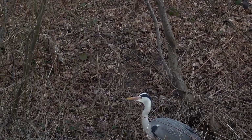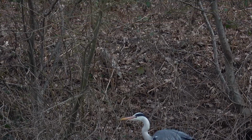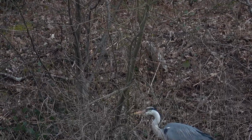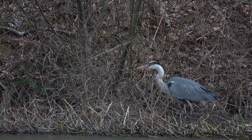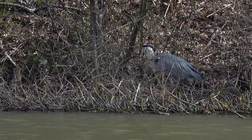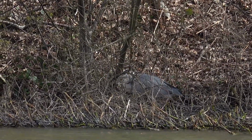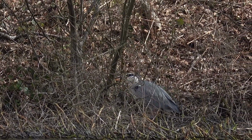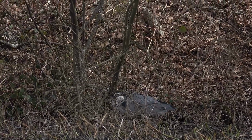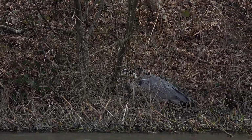And to be able to capture a heron like this doing his thing, looking around for a bit of breakfast or lunch, it's really interesting to watch him. This is only a few snippets of what he was actually up to, but I sat there for another 15 minutes or so just watching him. Not just in the water, but actually looking into the banks. I presume for things like frogs or small mice, I don't really know.